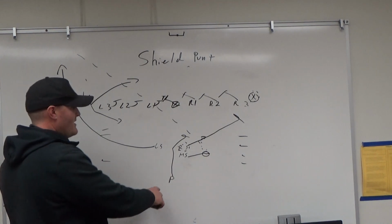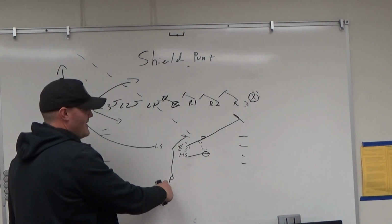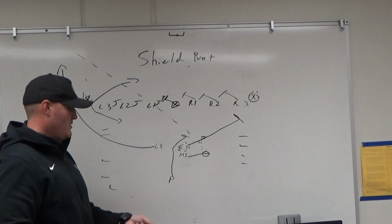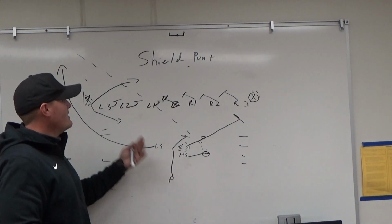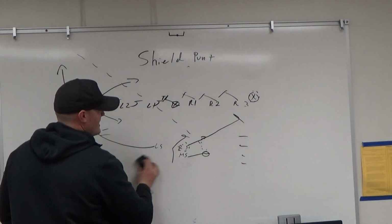And again, we might change it. If the punter's good enough to do it, we might throw it to him. But as of right now, I haven't had a punter that we can trust to throw and catch that ball. So that's why we end up doing it in this regard. So again, that's our shield punt. That's how we run it. That's how we do it.